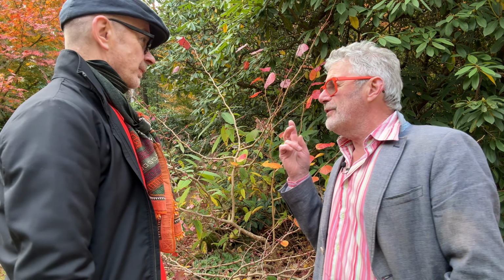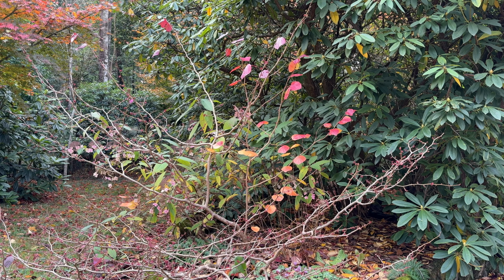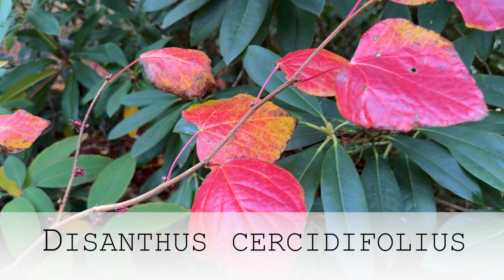Last cab off the rank, Stephen. And we've just caught it. We should have been here a week ago or 2 weeks ago. But then we wouldn't have seen everything else. Well, that's true, exactly. Now, this plant behind us with only a few red leaves left on it is a plant from China and Japan called Disanthus cercidifolius.